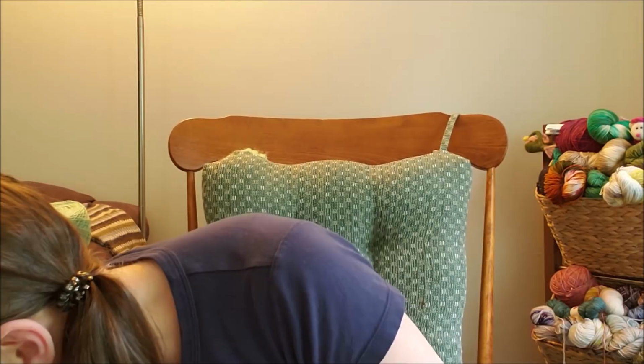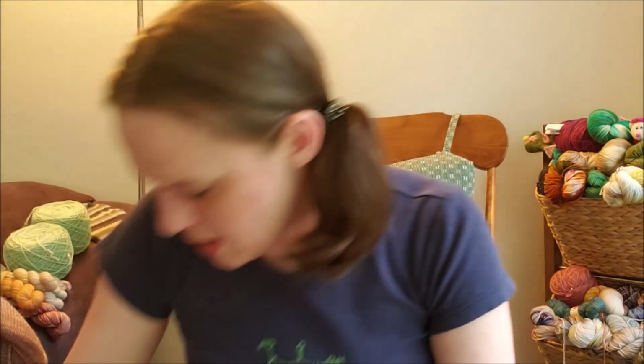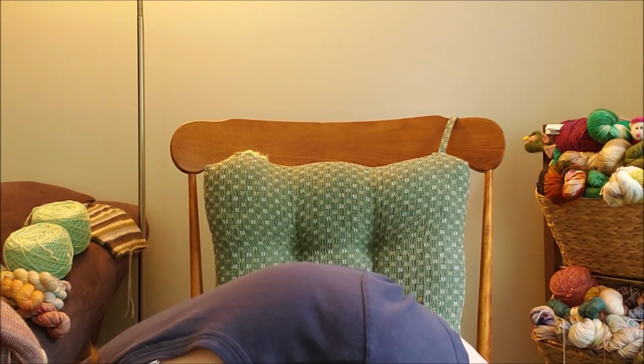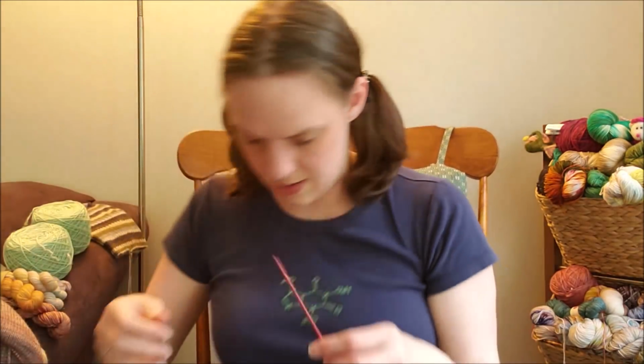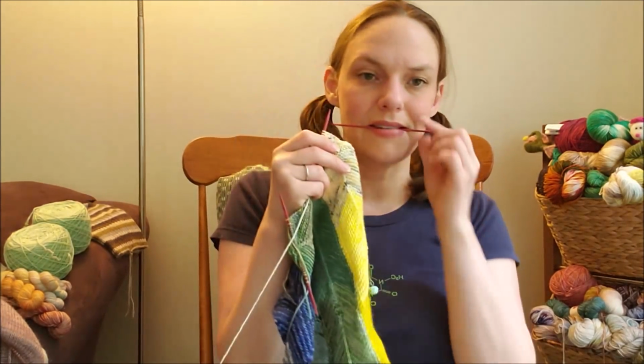Okay. The only other thing I've really made any progress on is my blanket, which has a lot of stuff hanging off of it right now because I have 3 colors actively going. I just dropped a needle somewhere. Oh, there it is. Okay. How can I show this to you?